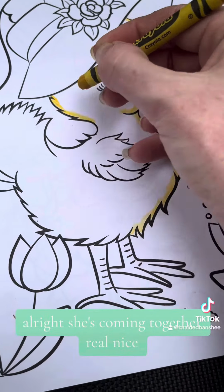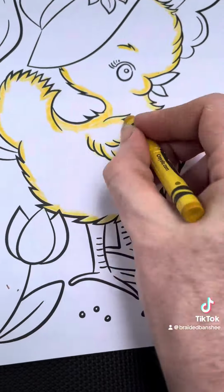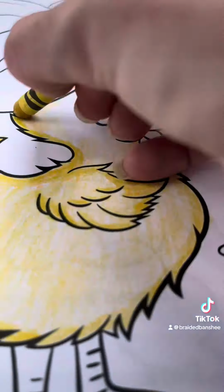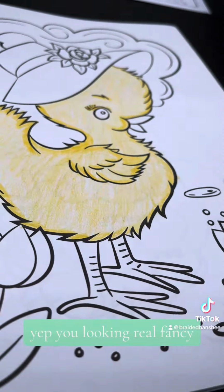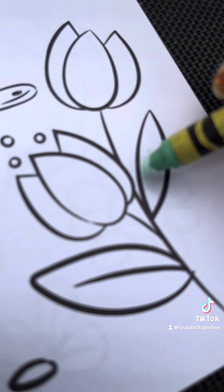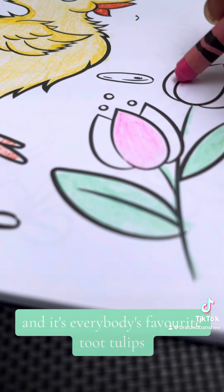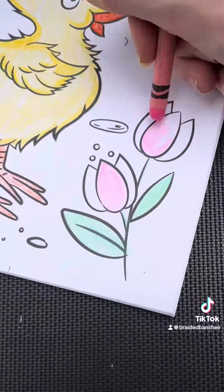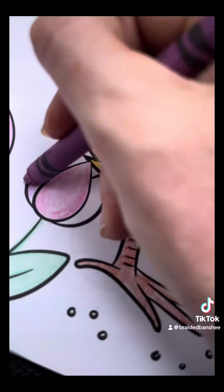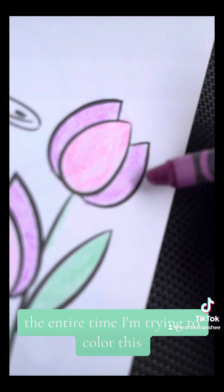All right, she's coming together real nice. And it's everybody's favorite, Toot Tulips. I couldn't help but just laugh throughout the entire time I'm trying to color this.